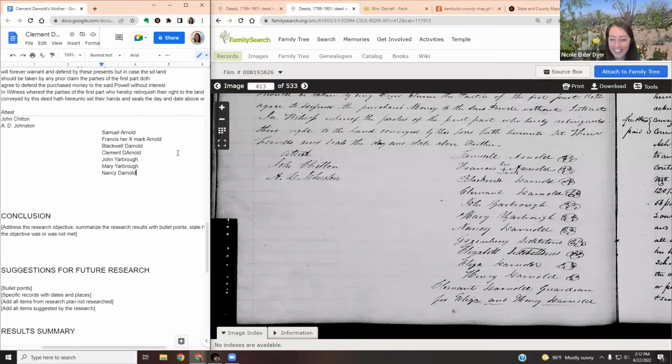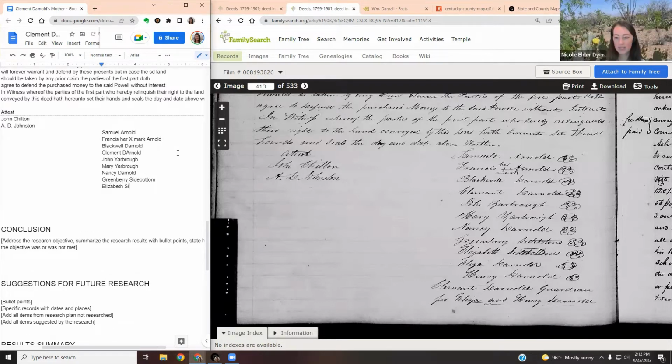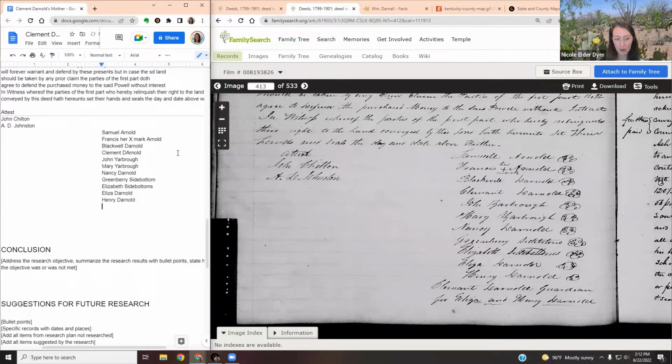All right. So Nancy Darnold, Greenberry Sidebottom. It's nice when you can see the names multiple times because by the fourth time you see it, you're like, okay, now I know it says Yarbrough, but before I couldn't really tell. Elizabeth Sidebottoms. It looks like Sidebottoms with an NS. I don't know. Eliza Darnold and Henry Darnold. And then this note at the bottom is the treasure.